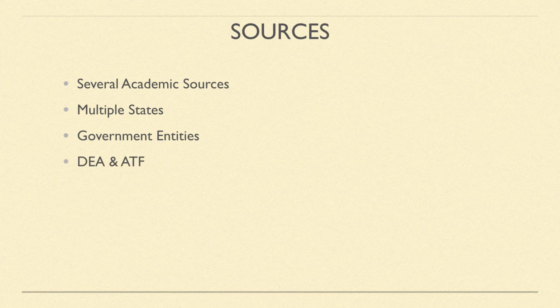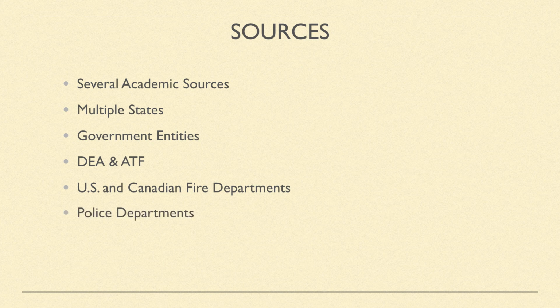The DEA, of course, and the ATF, because they are the alcohol, tobacco, firearm, and explosion agency. So they're involved in this discussion and they do reports and different things on their findings. There's also fire departments from the US and Canada that are engaged because they're, of course, the entities that have to put these fires out once the explosions happen. And also, police departments have provided a lot of great information. Also, the Department of Justice has arrest reports outlining things.